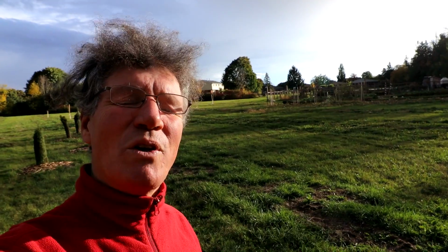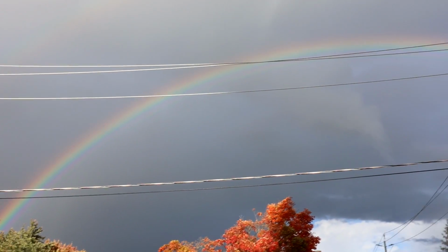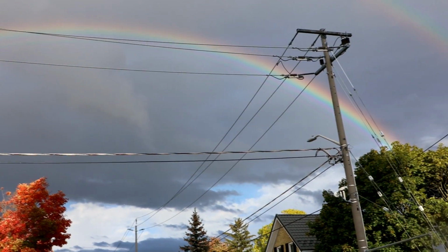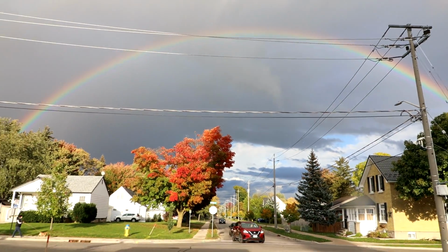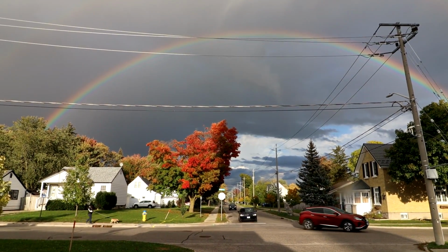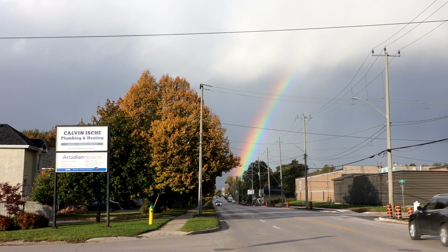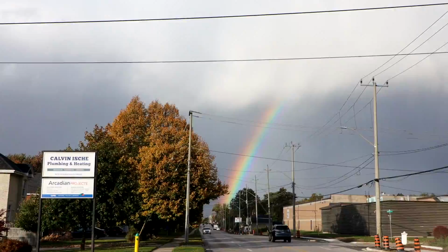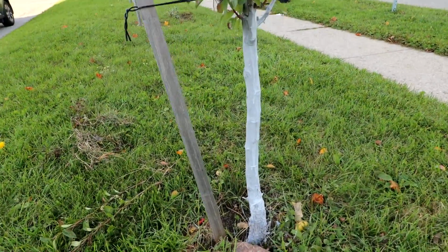I'll head now to the local and I'll show you what I was doing this morning. A beautiful rainbow did come out. Just an amazing one. Wow. I'm at the local here now, and the rainbow continues to shine. Just looks beautiful. Here's some of the trees that I painted today with the white latex.